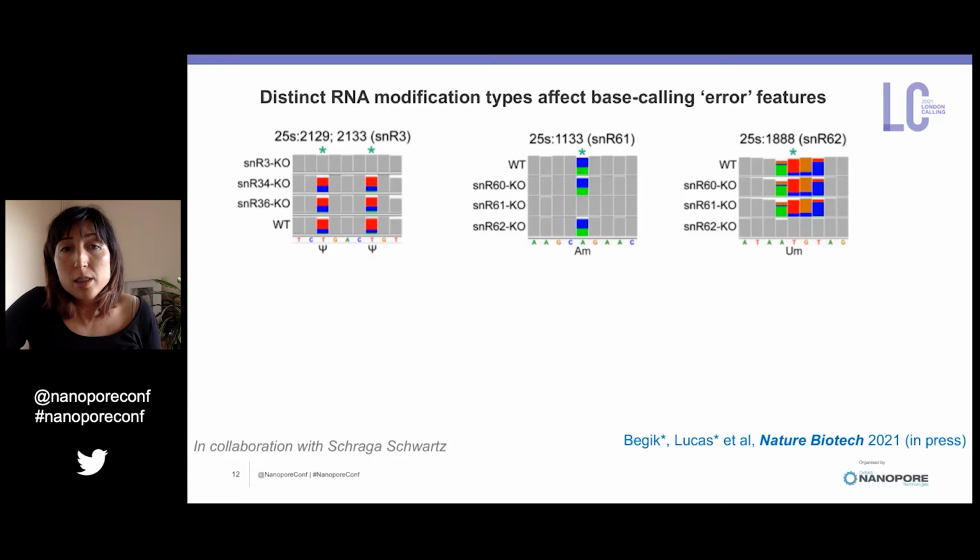So in some cases, it leads to a single nucleotide position that has an error, like in the case of pseudouridine, or 2'-O-methyladenosine. But in other cases, like here we can see the Um modification, the error is spread throughout several positions. And we know that all the errors in these four different positions are caused by the presence of Um, because when we remove the modification at this position using a knockout strain that lacks this snRNA, which guides these modifications specifically, all four errors are lost, meaning that this whole signal here is actually the Um modification.